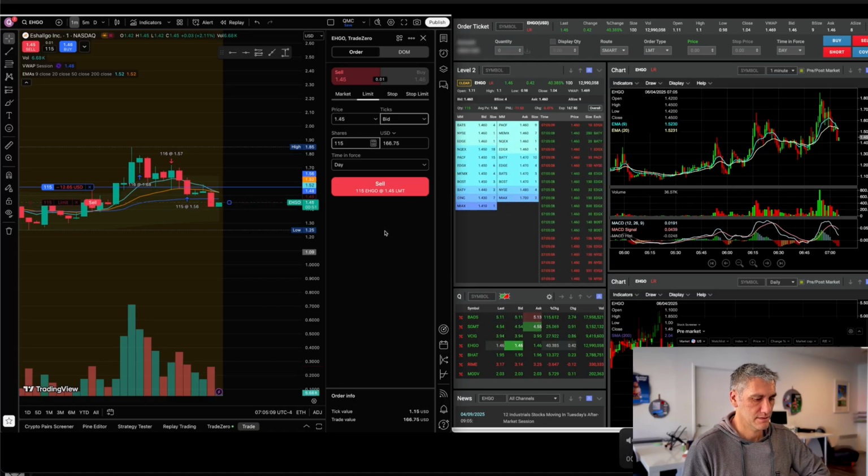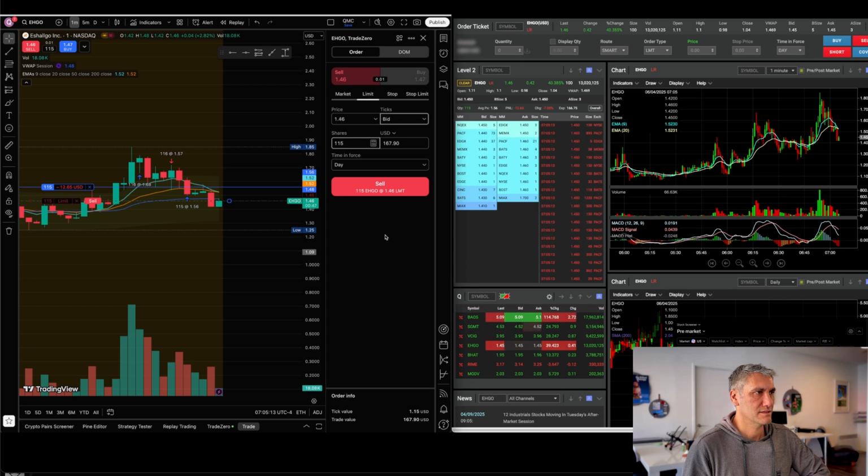This is really a trade that I shouldn't have taken, because I had made a loss on my first trade. I was a bit annoyed at myself because I didn't take the profit, and I'm jumping back in looking for it to push back up, but it's not actually a decent trade.